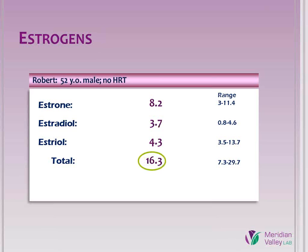Robert's estrogens. His E1, E2, and E3, that's estrone, estradiol, and estriol, are all within the expected ranges, and his total estrogens are mid-range. This level of estrogen is certainly not high, but estrogen in a man always has to be considered in relationship to testosterone, so we're going to revisit this when we get to the androgens.